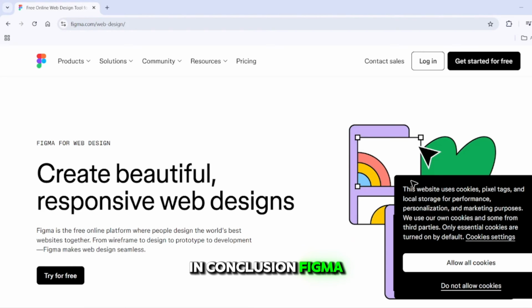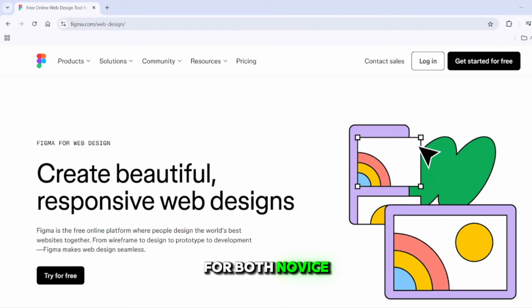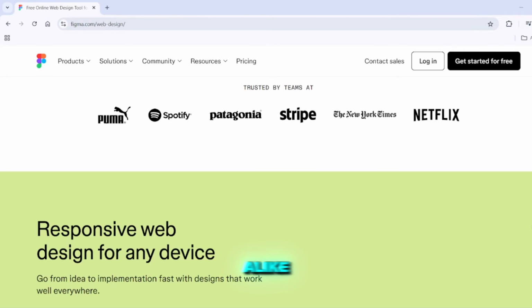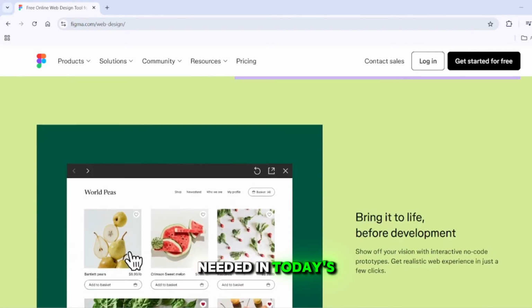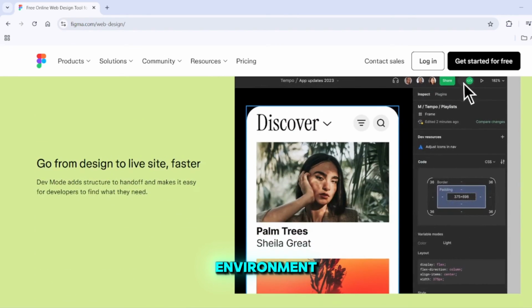In conclusion, Figma is an excellent choice for both novice and seasoned designers alike, providing the flexibility, features, and collaboration tools needed in today's fast-paced design environment.